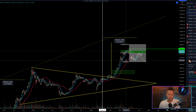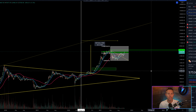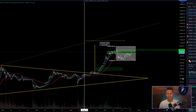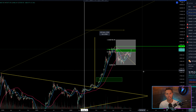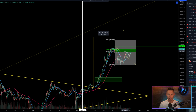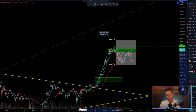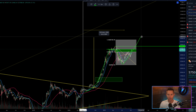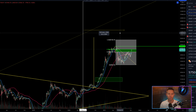This is what a symmetrical triangle looks like. This could be a 1 minute chart that we could be looking at, but it's a daily chart and it's a macro chart. It's years worth of data instead of minutes worth, right? But this is kind of what a breakout looks like. Consolidation on the way up to potential target of that $100,000 area, that next stepping stone for Bitcoin many people are waiting for. So that's what I'm watching on Bitcoin. Wanted to throw that out there.